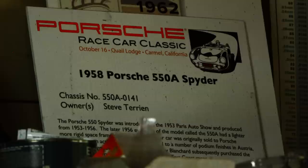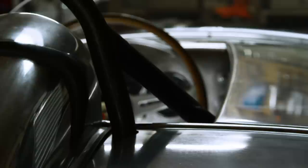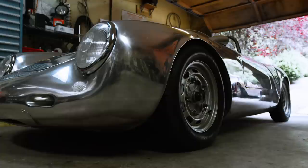It has taken me 34 years of loving hard work to get 550A-0141 back to its present condition. All of the inner panels have been redone, the exterior panels as well, using an original 550A as a template, from which they built a wooden body buck and used that as a reference point or tool to then contour all of their panels.